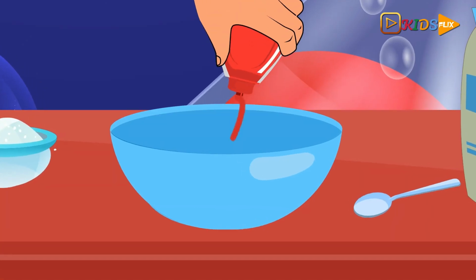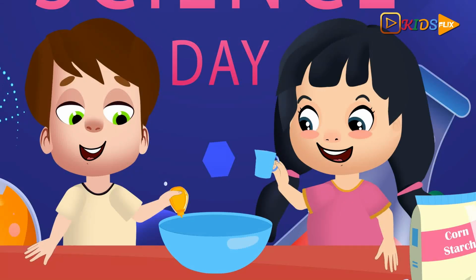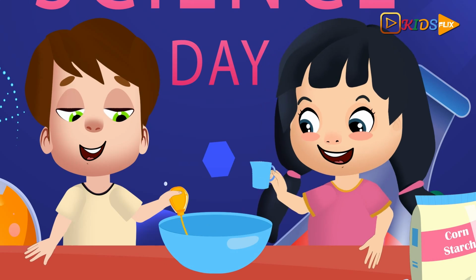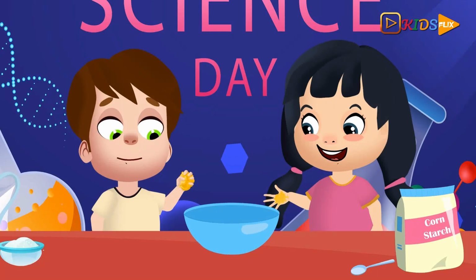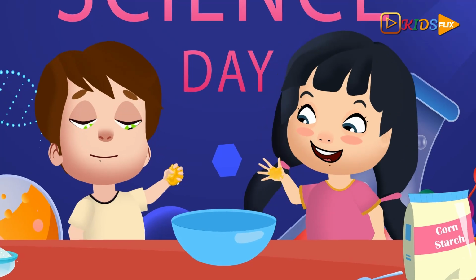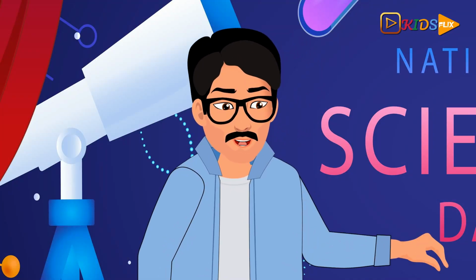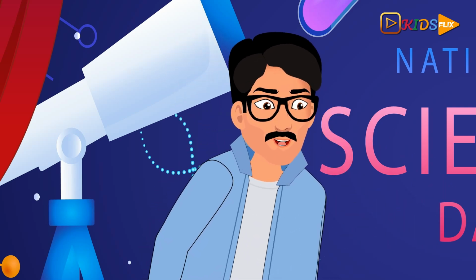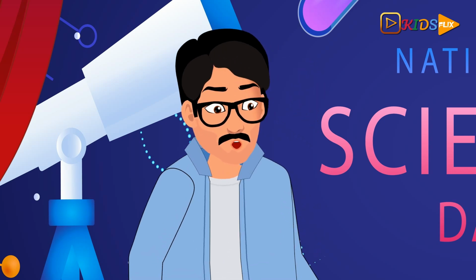Mix in a few drops of food coloring if you want a colored oobleck. The twins followed the instructions and soon they had a jelly-like substance which could be poured but behaved like a solid too. It was amazing and fun to play with on stage. Oobleck is a suspension or a substance that can mimic the qualities of a solid or a liquid. These materials are also classified as non-Newtonian fluids.